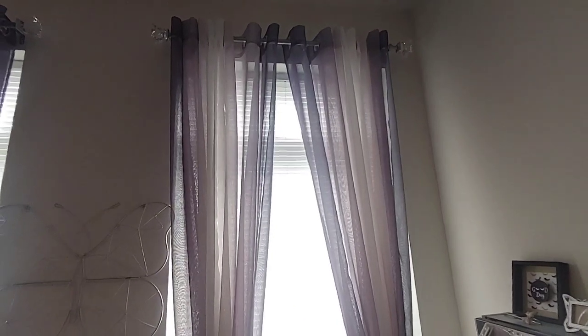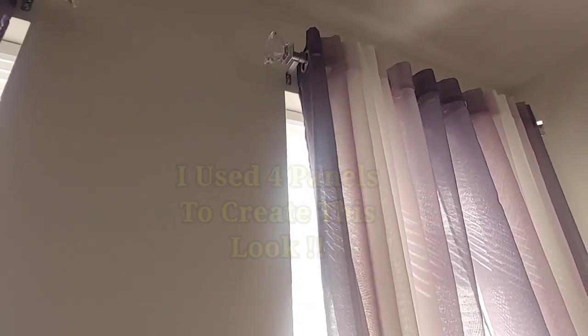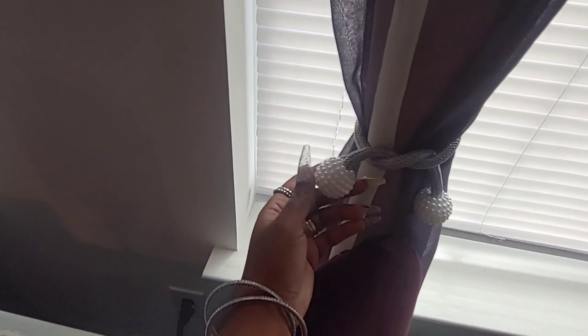I hope the color is coming up. I'm not sure, but my curtains are purple, violet, gray, and white, and they came from Amazon in a set of two. My curtain rods came from Amazon, and it's a clear crystal on both ends, and the rod is silver. And I love how my bedroom has high ceilings, so it makes my bedroom appear bigger. My curtain tiebacks are gray with pearls, and they're magnetic, but I don't have it closed together. But these came, I think, in a set of four from Amazon.